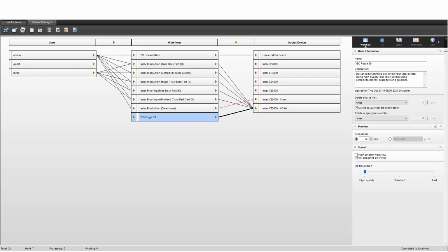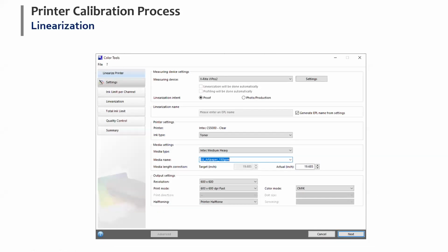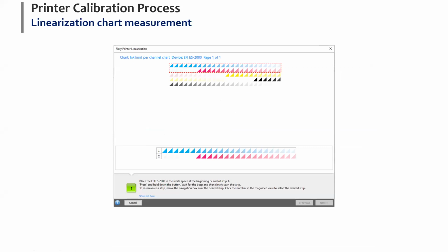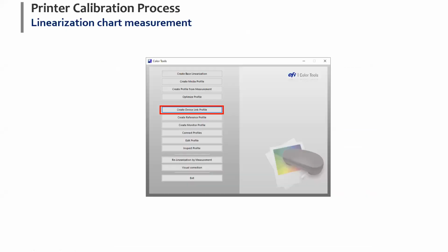Same way, this is the EFI RIP I spoke about, because you should take something back to your work. That's the reason I showed two different RIP settings. Here also it's the same thing: it comes in and goes out to a printer, any printer. You apply your FOGRA workflow and you know what is inside here, where you have to set up all these things. You have to create your base linearization, create your media profile, set your settings, do your linearization, do your ink limit, the maximum density adjustment, do your calibration, and do your profile chart, then you get a profile.